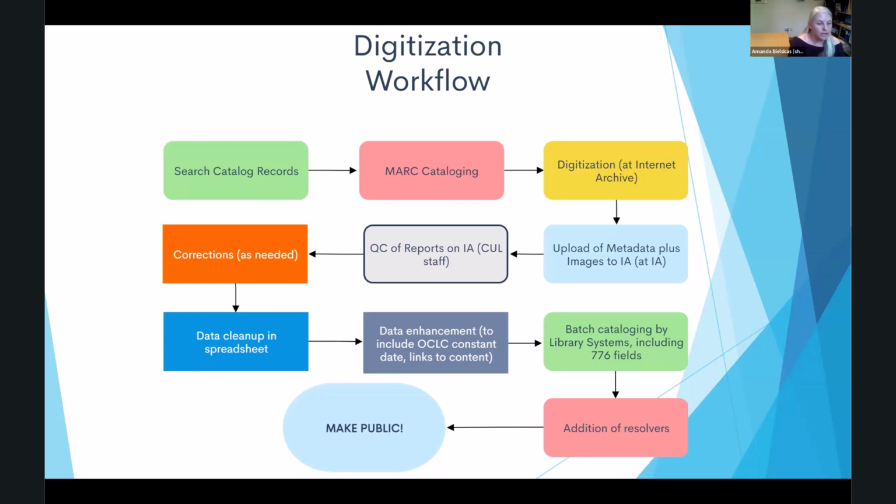After those records were cleaned up, they were sent to our library systems, and they batch cataloged and also added resolver URLs to those new records. We then gathered the full list of those records to the staff at the institutional repository, who then downloaded the PDFs directly from Internet Archive and uploaded them to our institutional repository. And then after that, they were made discoverable.